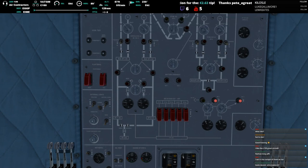Right, number four start checks. Locks and covers are removed, parking brake is on, chocks are removed. Power, idle, and condition levers, neutral and off. Trims neutral. Departure check completed. Fuel pump switches are off, engine ignition start switches are neutral. APU switch is off, prop sync is off, prop overspeed is off. Fuel valves are closed. Generator switches are off, batteries 1 and 2 are on.